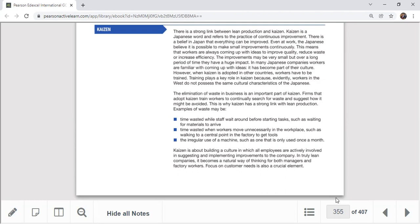An example of waste may be the time wasted while staff wait around before starting work, right? Such as waiting for materials to arrive. These are the things Kaizen can normally address. And time wasted when workers are moved unnecessarily in the workplace, such as walking to a central point in the factory to get tools. It's called transportation, right?